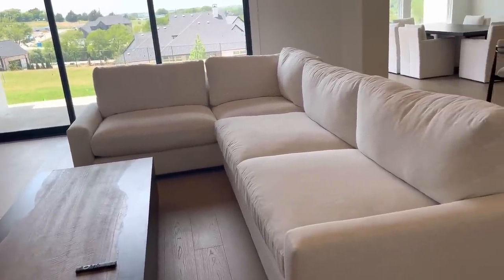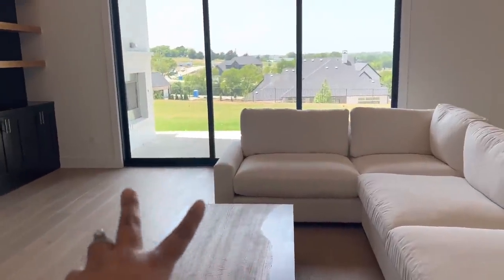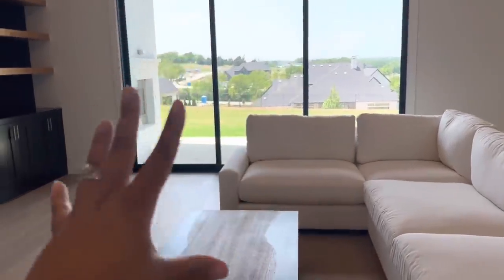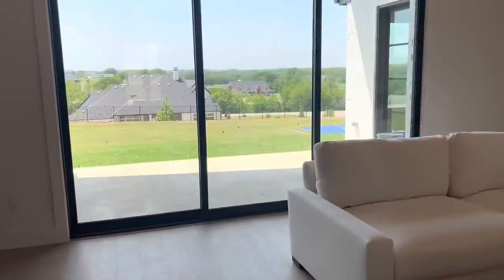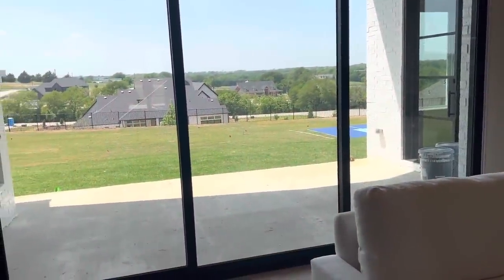So I'm just gonna do like just a sofa and then maybe two more chairs here just to keep the views open and not so closed. Right here, we just have the sliding glass door that slides all the way open.